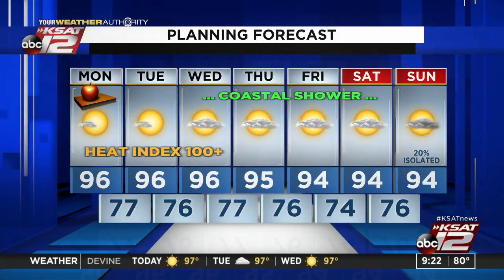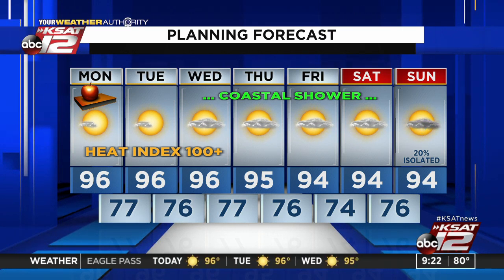Extended forecasts, 96 tomorrow, 96 Wednesday. I mentioned some of those coastal showers. That may add a little bit of cloud cover. I just don't know that we're going to see much rain out of that Wednesday through Saturday. And then by Sunday, there is a little bit of a pattern change, which would perhaps give us a shower or two.